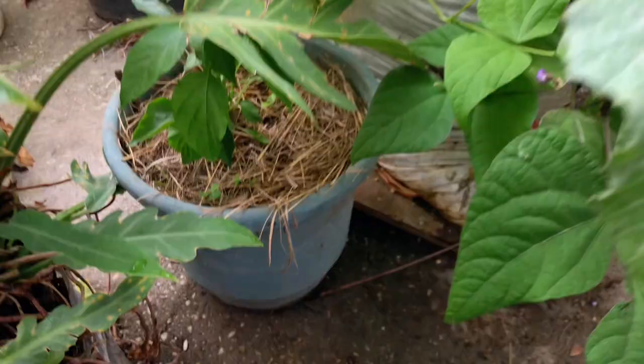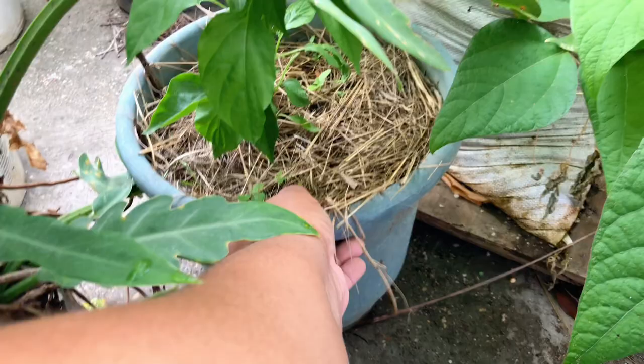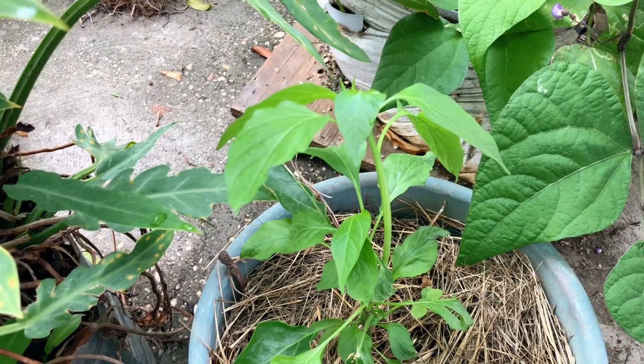Okay, so moving on, I have some peppers. Peppers seem to prefer a little bit of shade in our extreme temperatures here in the tropics.